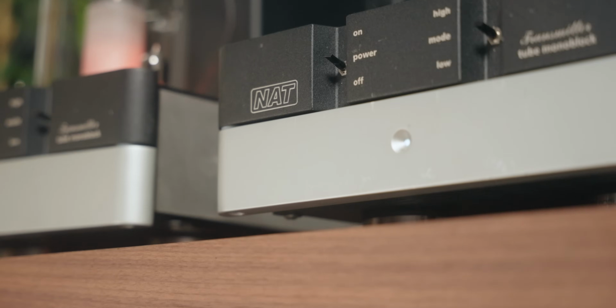Every single time I turn it on, it just melts me away. And that is really rare for me. You guys know I switch gear all the time. That's what I do. That's kind of what my job entails. But even when I buy something as a reference, I rarely keep it for more than a year. It's really, really rare for me to keep anything for 2 years without getting bored of it, right? You feel me, for some audio nuts out there. But the NAT monoblocks, every single time I turn it on, I'm amazed. Every single time I'm just like, wow.